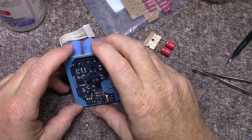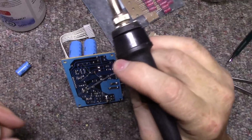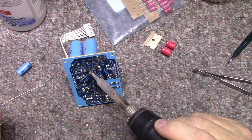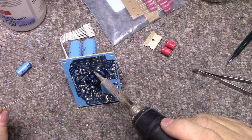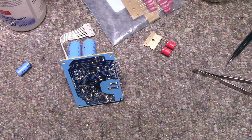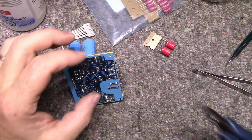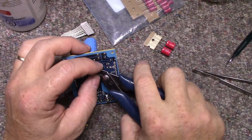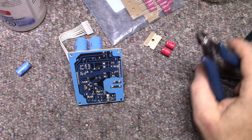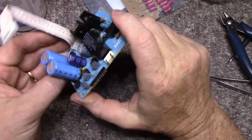I don't think we have temperature problems on this board. I think all the temperature problems were on the main board. I don't see any scorching here going on. So we should be able to get by just fine with 85 degree C capacitors. Some people say, well, it has to be 105, has to be 105. Well, not in all cases. I think 105 C capacitors have their place. Of course they do, but not when there's no heat.